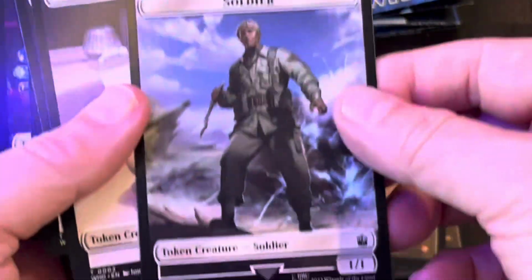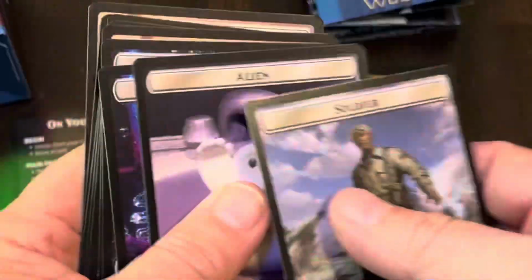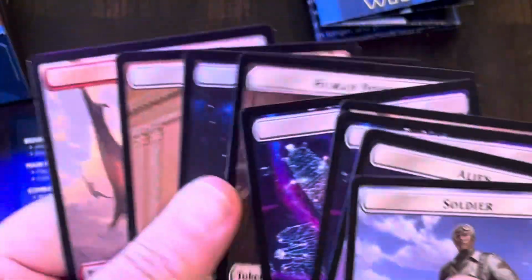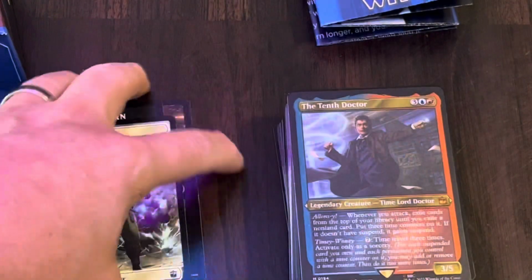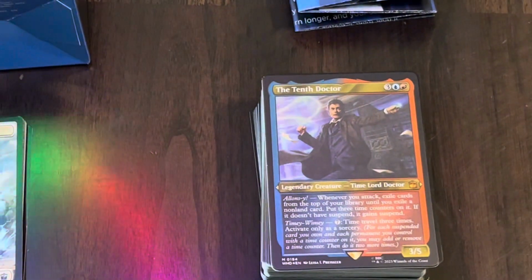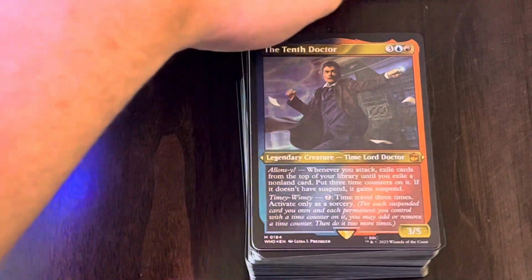And tokens are just kind of stand-ins. Sometimes these are created by other cards or called into being, and so they serve as a little bit of a token there. A lot of soldiers. Okay, some aliens. Okay, let's flip this bad boy over and see what we have in here. This is what you really want to see. Get a little bit closer so you can see all the goodness here.